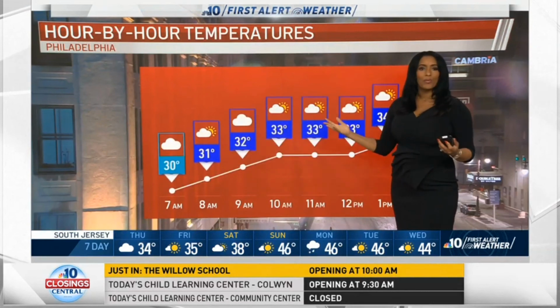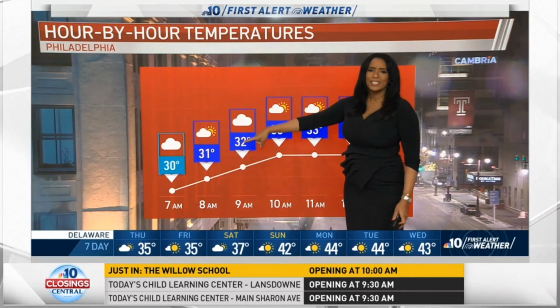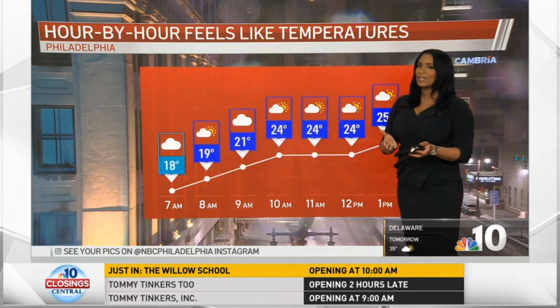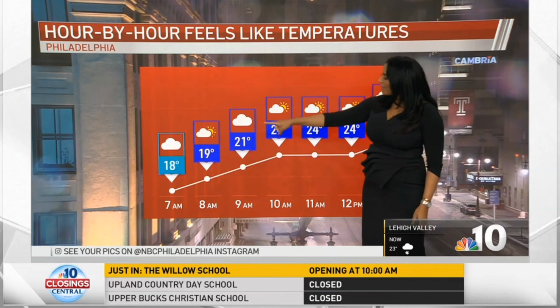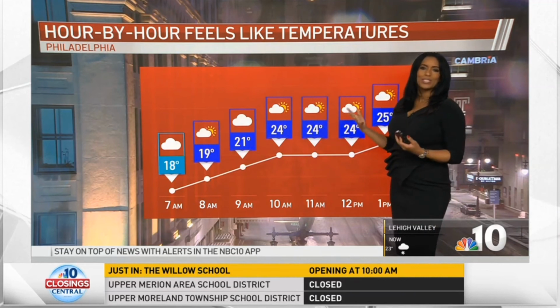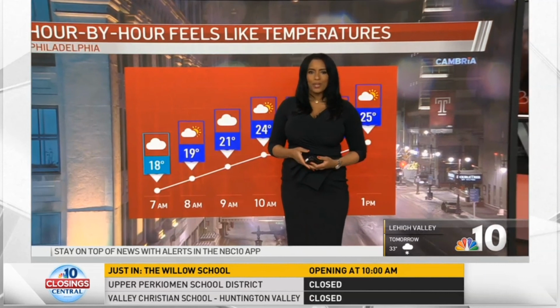So let's time it all out for you. By tomorrow morning, you're waking up to dry conditions, mostly cloudy. Temperatures in the 30s. They won't move much as we go through the day. We're staying basically in the low to mid 30s. Now we factor in those wind speeds, especially towards our early morning hours. It is going to feel like we are at 18 degrees tomorrow in Philadelphia. And by the afternoon, it's going to feel like we're right around 24.